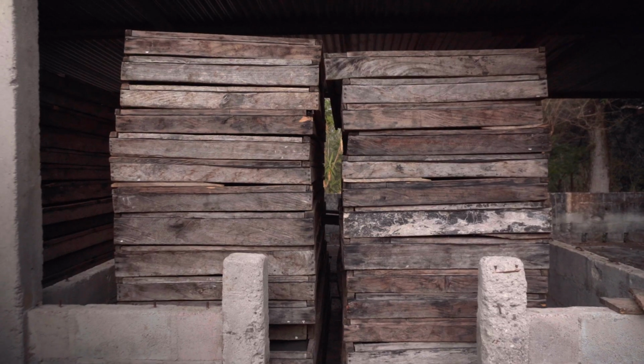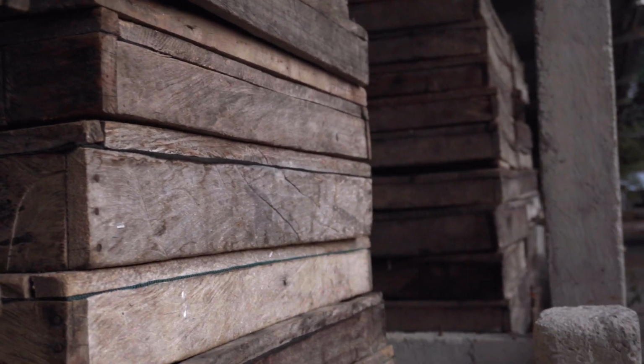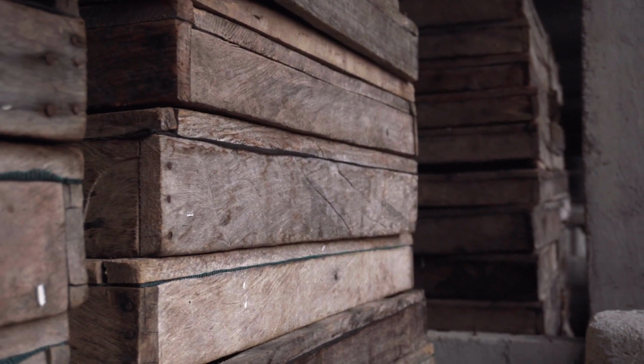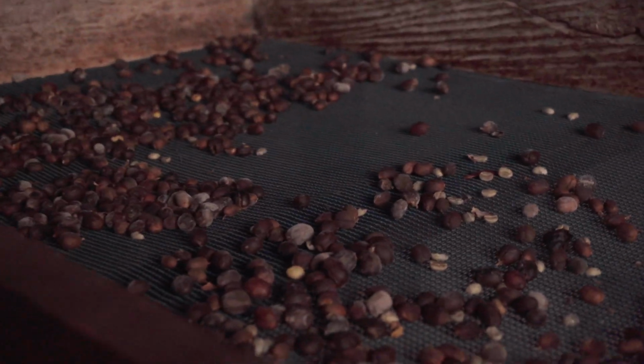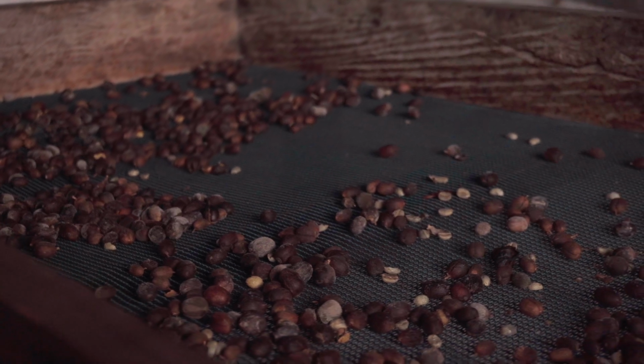These are drying racks. Coffee cherries will dry on a rack like this. And they say they notice a difference between using a kind of mesh like that versus more of a fence, like steel kind of approach. All the little minutia plays a big role in the end cup.